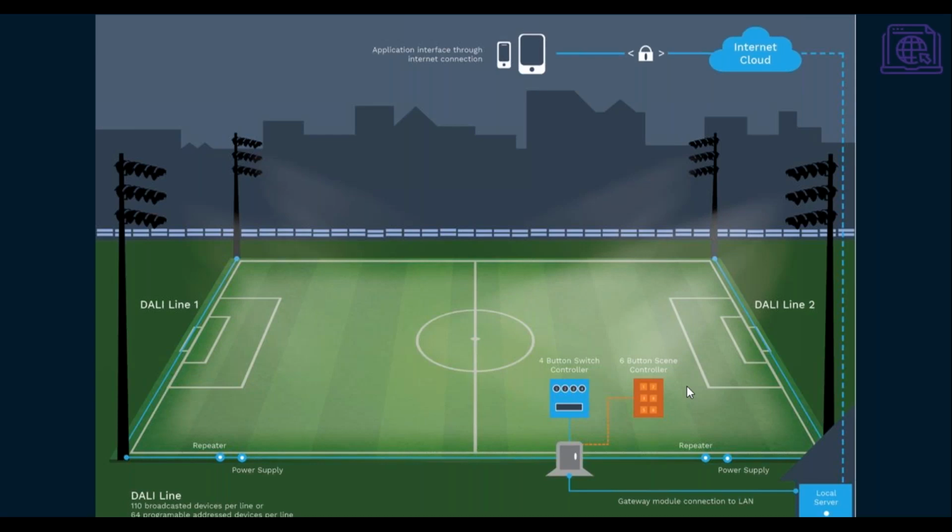This slide indicates a simplified schematic of the architecture of this DALI system, which shows the different ways of control and typically the layout of the DALI lines. One of the main features here is that remote control gives the benefit to the customer, whereby the facility manager or the groundsman can remotely switch the lights to the required level from the comfort of his home. Time-based scenes can also be set to delay the switch off of the luminaires for security and safety for the users before leaving the grounds.